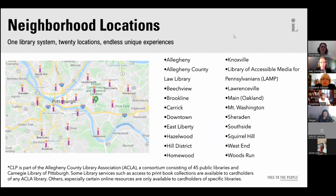We have a whole lot of neighborhood locations at Carnegie Library of Pittsburgh. It's one library system with 20 locations and endless ways that you can use the library. Every location has its own unique personality, but we all offer the same core services. We are part of the Allegheny County Library Association, which is a consortium consisting of 45 public libraries in the entire county and the Carnegie Library of Pittsburgh.